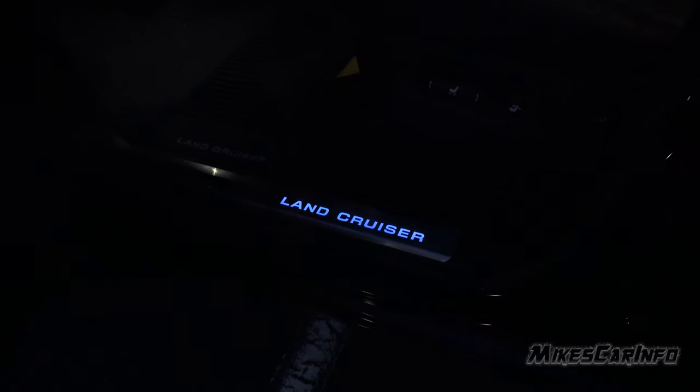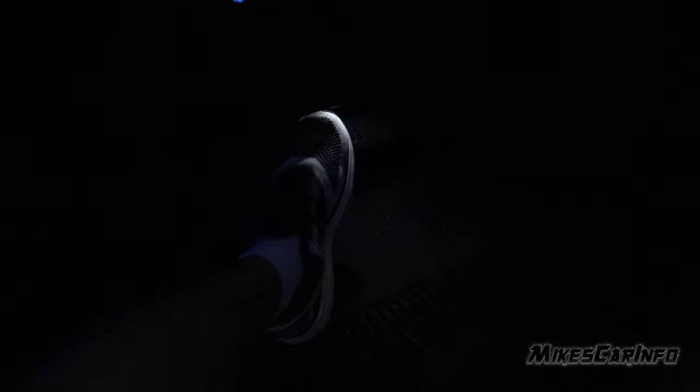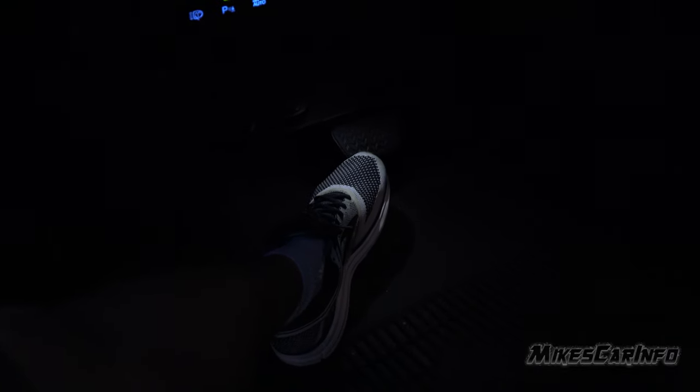The sill plate has the Land Cruiser name illuminated, really cool looking. You do have some floorboard illumination as well. Now you can see, there I go, I put my white shoe there so you can see it, because it's a black interior, so some lights don't show up on camera very well.